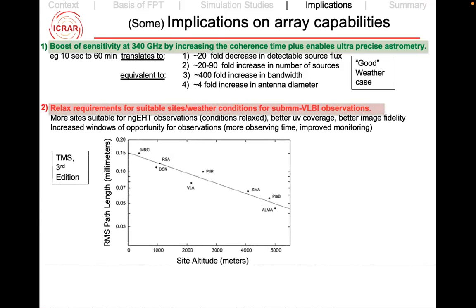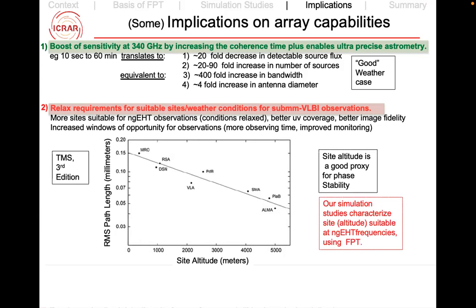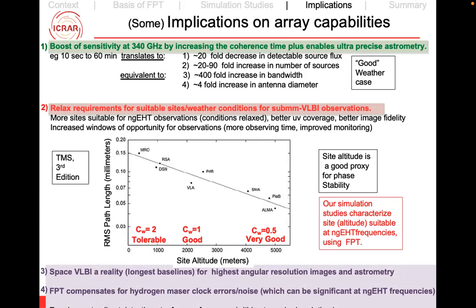So this is a very interesting plot that comes from the Dodson function in the 3rd edition, and it shows the relation between the path stability and the site altitude. Based on that, in our simulation, what we have overwritten there is the indicative altitude of the weathers that we are dealing with in ARIS. So the very good weather, you remember, is Almaty. The good weather will be about 2,000 meters, and tolerable weather is really under 1,000 meters. And finally, the summary.